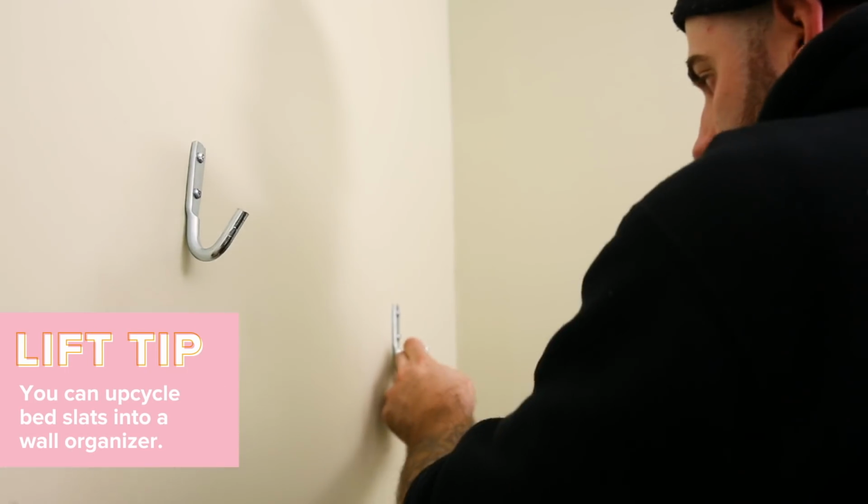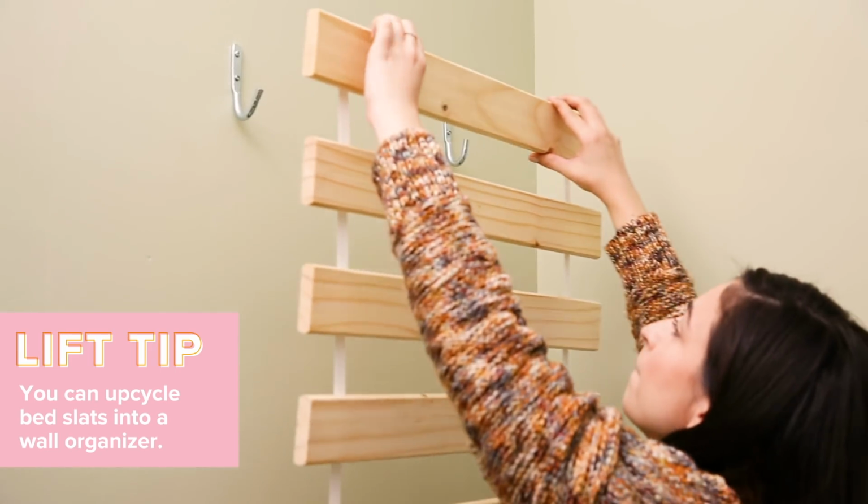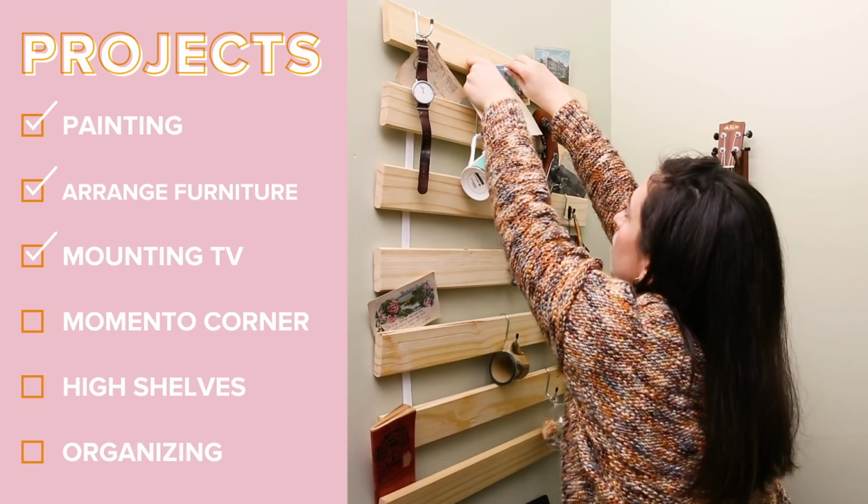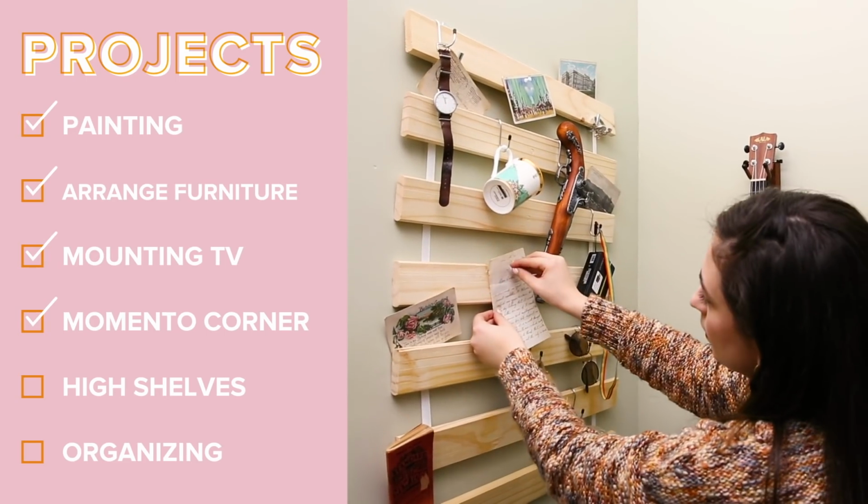The version that I'm doing for Matthew and Melissa is gonna be a little memento corner for them. I know how much they love little handwritten notes and trinkets and things from their travels, and it can get a little crazy and overwhelming if you just leave them everywhere in the room like it was. So I want to make sure that those things have a home within the home.